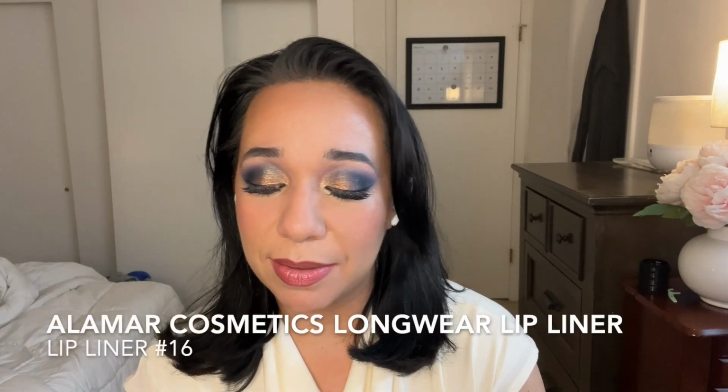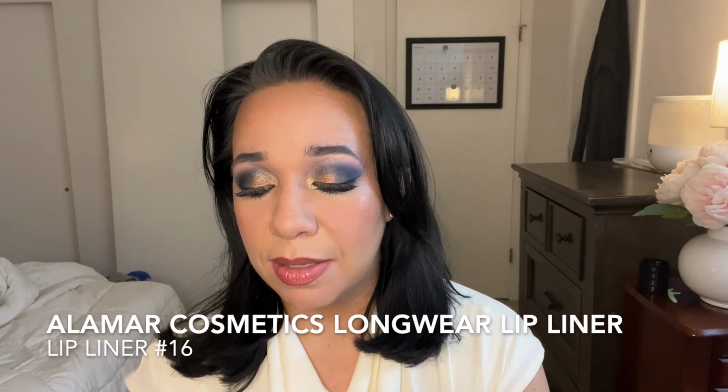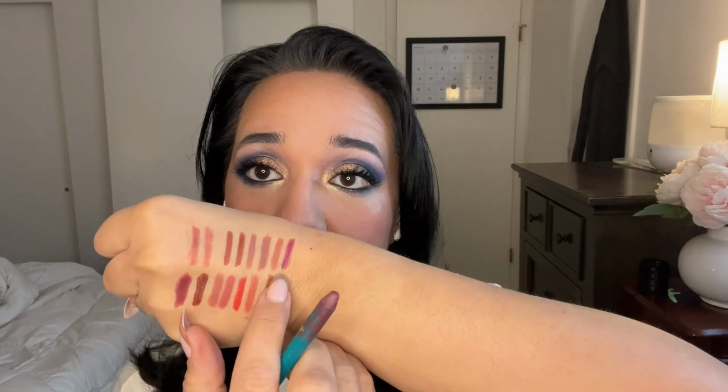This one is an Encanto lip liner by Alamar Cosmetics. Is that the color? De Melo Cantado? Sure, why not? Another deeper mauve. There you go, right there. It's a lot like this one here, or this one, I mean, right there.